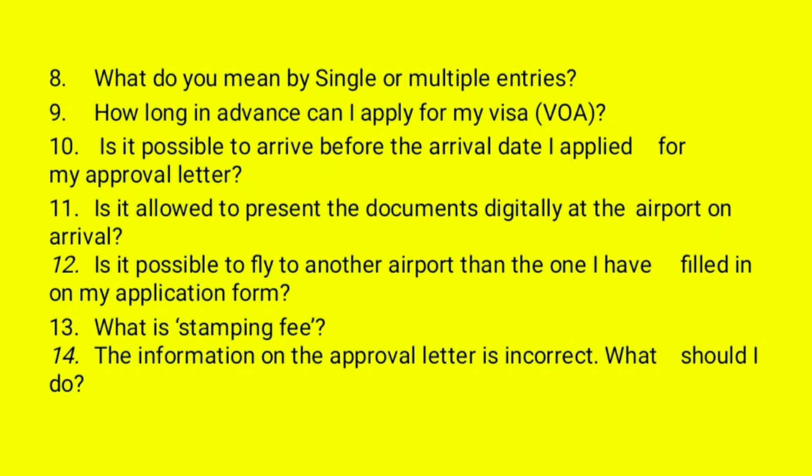Number 13, what is a stamping fee at bakit kinakailangan natin magbayad ng stamping fee?